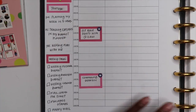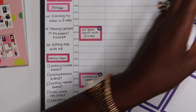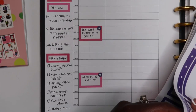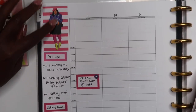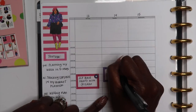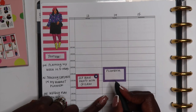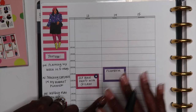We have a plumber appointment that is coming up on Tuesday, so I'm going to use another box in order to mark that down. I think I'm going to use a purple box to mark that off, which is for 10 a.m. And the plumber is just coming to clear all of the lines. We do that every now and then with a house full of women who have natural hair. We always have to drain the lines.